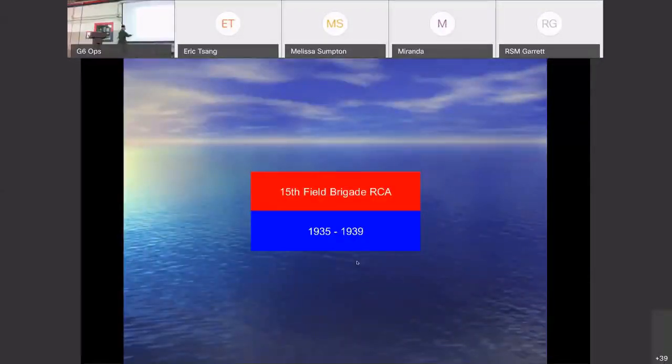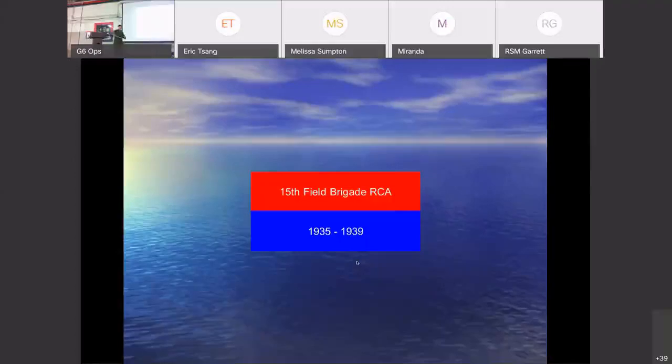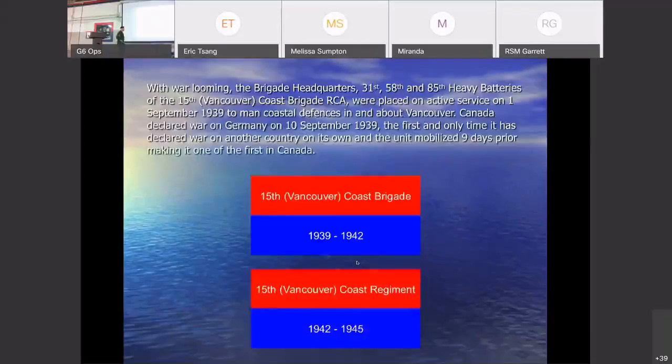Now, the unit changed its name a little bit, became the 15th Field Brigade Royal Canadian Artillery, the Royal Regiment of Canadian Artillery, from 1935 to 1939. War is looming again. The unit got re-rolled from field artillery to coast artillery because there was a need to protect the coast and protect the logistics and a lot of other reasons. We have the largest port in North America, the Port of Vancouver, and war was coming, so they had to re-roll to coast artillery.